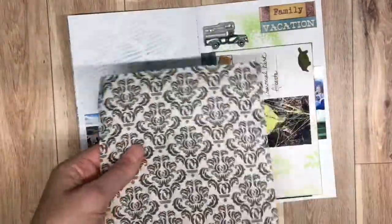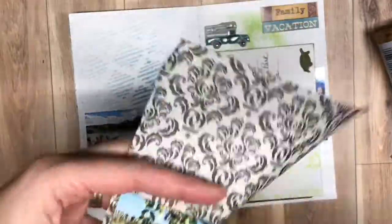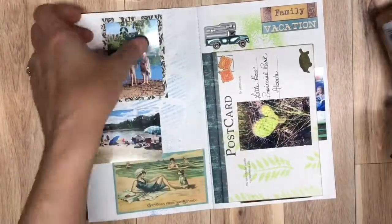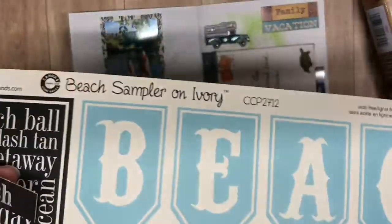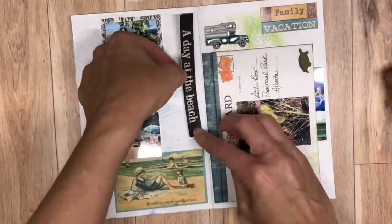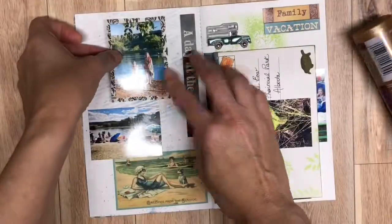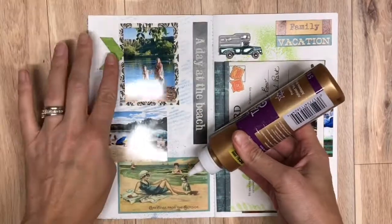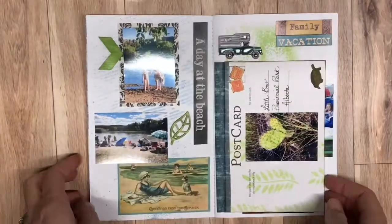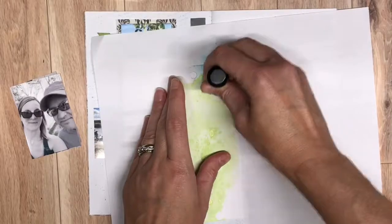The right or the left side there I'm doing of my girls at the lake, and so I've used another one of those salvage art pieces, and that would be in the blue, and the family there was cut from the red. And then I've cut another piece that day at the beach from the beach ivory Canvas Corp paper, and the tissue is as well from Canvas Corp, and you can find all of these in the Canvas Corp shop. And I'm just gluing everything down.